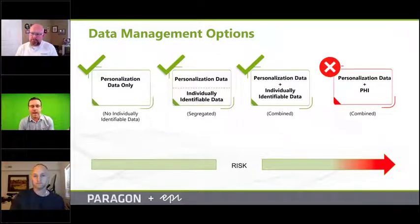So the pros of this, out-of-the-box profile management of a lot of the DXP systems, including Episerver, will support this. We can use them straight out of the box. The con is that some compliance departments still don't agree that we haven't created an implied PHI situation. But most sophisticated organizations that we work with are to this point. We store the behavioral data together with a limited amount of individually identifiable data.